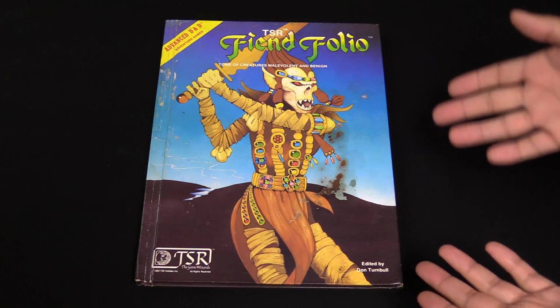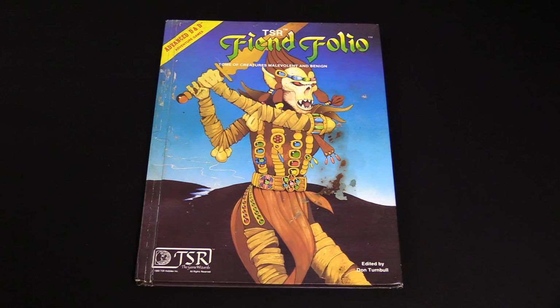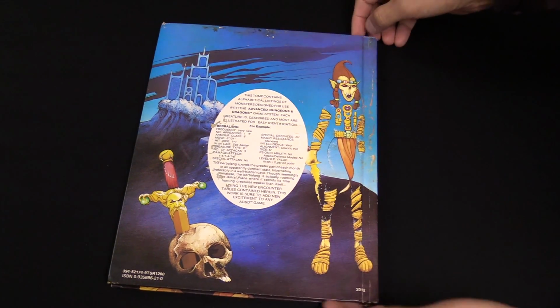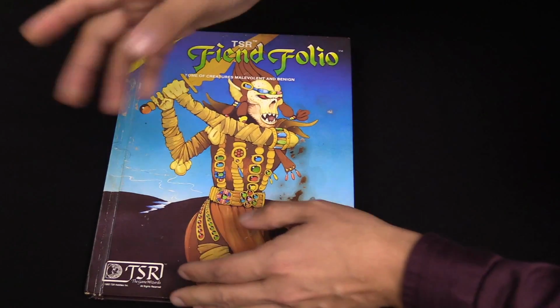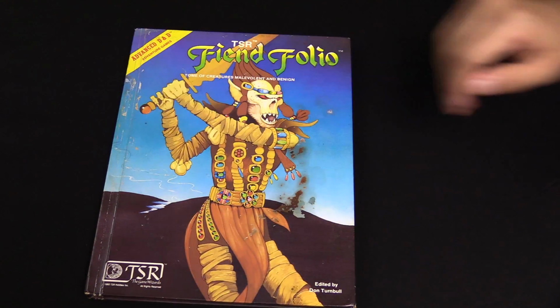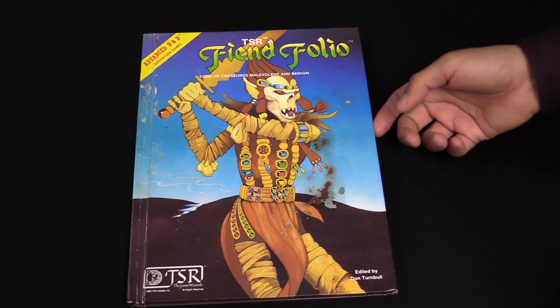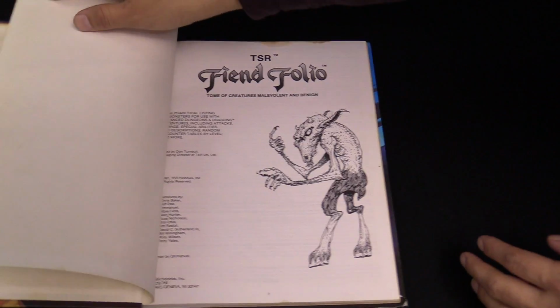So you might recognize the Githyanki on the front here. Oh, that's a Githyanki. Yeah. Because I was going to ask, we don't have a Fiend Folio in modern D&D anymore. No. We have the bestiary, monster manuals, stuff like that. We have Volo's Guide to Monsters and Mordenkainen's Tome of Foes. A lot of that stuff comes from this book. This book was released after the Monster Manual, after the Player's Handbook and Dungeon Master's Guide and all that stuff.